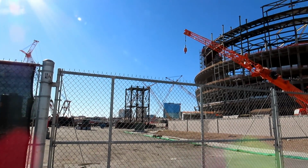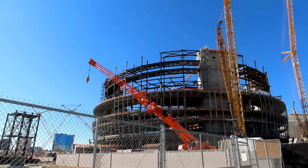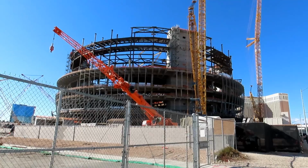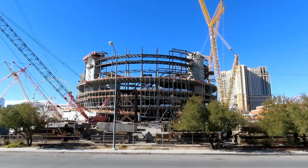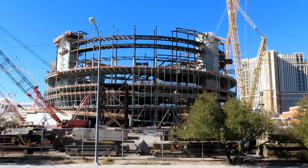Alright, I'm going to try to get the drone up a little on the east side there. I know it's restricted. I can only go up about 20 meters, about 65 feet or so. So we're going to go down to that east side and put that up. Then I'll try to get to the west side and get a view from the parking structure. Alright, I'm now on the east side. So you can get a good view.